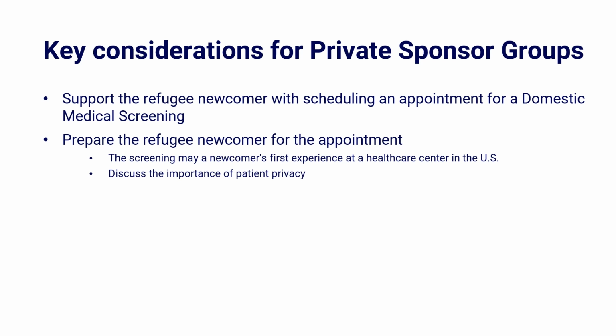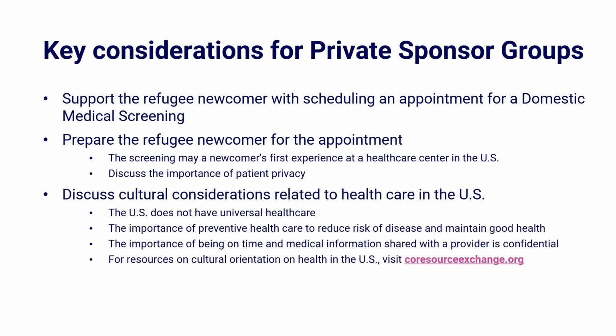Discuss cultural considerations related to healthcare in the U.S. Take the opportunity to orient the refugee newcomer to healthcare in the United States. For example, some cultural considerations to share may include the U.S. does not have universal health care, and refugee medical assistance, also known as RMA, differs state by state. In many cases, RMA is available for 8 months.